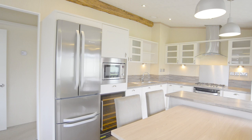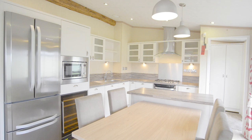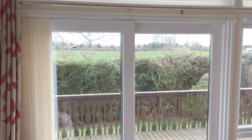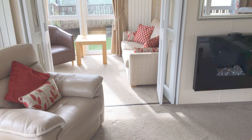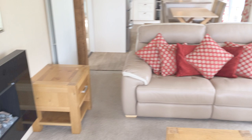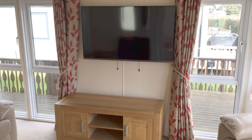So, a quick look around a pre-owned Pemberton Rivendale. It comes on plot with the decking you can see outside, with views over open countryside there. Obviously I'm in the living area. There's a separate, I guess, sunroom, which could be a little office or a little snug, but a nice separate area as well. Great with that morning sunshine to read a book, do some meditation, who knows, a bit of yoga. I'm getting carried away now.